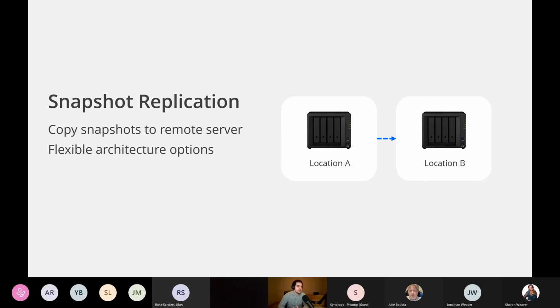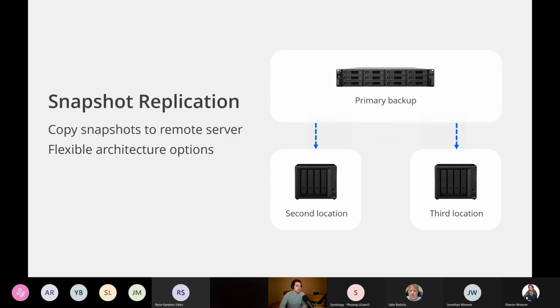So this doesn't have to be an exact copy, it doesn't have to be the exact same device. What you could do is have a primary backup, let's say this is at your HQ, which is taking all that information down from M365. And then you can snapshot to 2 different locations if you want to. And they, once again, don't have to be the same exact type of device.